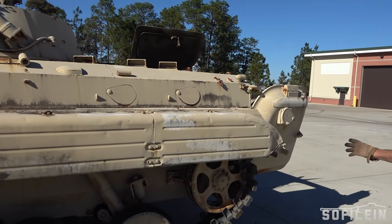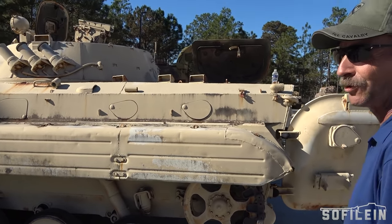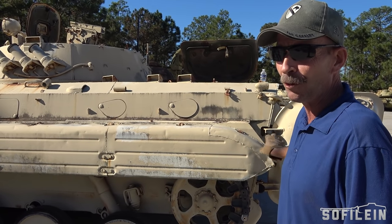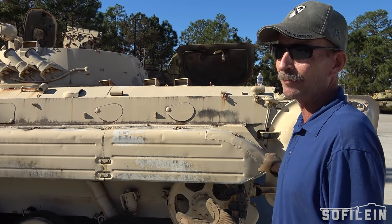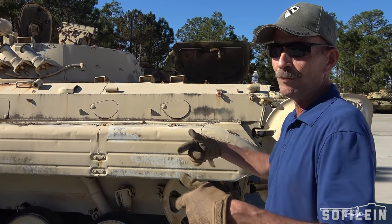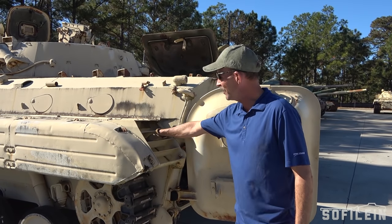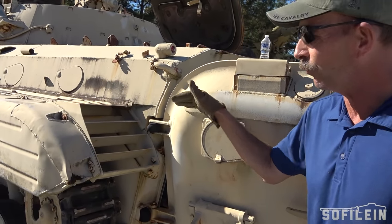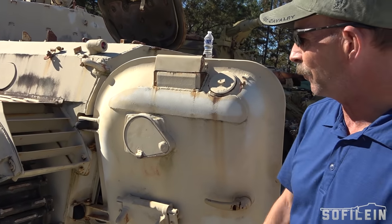Now, unlike some of the other amphibious vehicles the Soviets have, this one doesn't use any kind of propulsion in the water as far as a water jet or an extra propeller. It actually uses the tracks to move the water to propel the vehicle forward. And that's why there's these slats back here to draw in water and actually force the water around the tracks, therefore allowing it to propel itself forward.